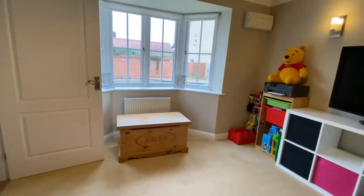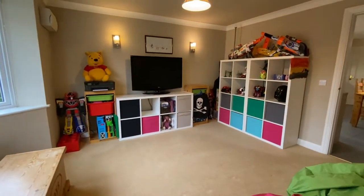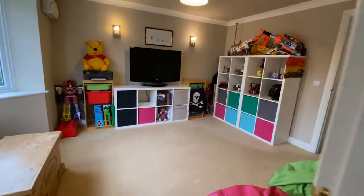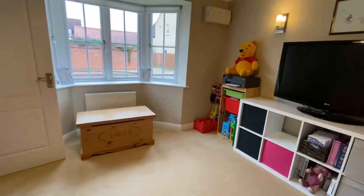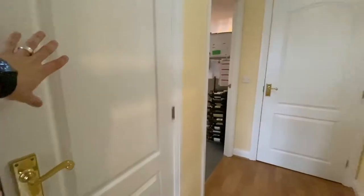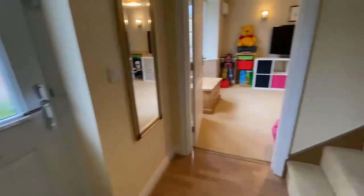You've got your playroom through here. Or again, if you needed a home office, it's directly from the front door, goes straight into the office as you come in to your left. So you could have this as a home office if you needed, or as they're using it at the moment, a great playroom. So that's downstairs. There is a WC just round the corner, just at the end. This is the understair storage. But overall, really good size accommodation, and we'll head on upstairs.